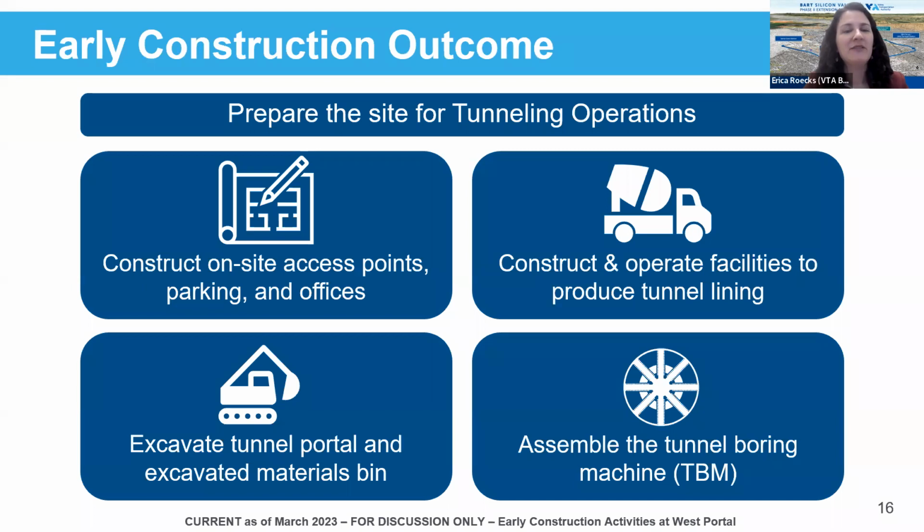All right. The goal of early construction activities at the West Portal work area is to prepare the site for the tunneling operations. The West Tunnel Portal is the beginning of the 5-mile tunnel that Bernice talked about in the overview slide. So preparation activities include constructing the on-site roadway network, the access points onto the public roadways, the parking and offices, constructing and operating the tunnel lining segment facility, excavating the tunnel portal and the excavated materials bin, and assembling the tunnel boring machine.